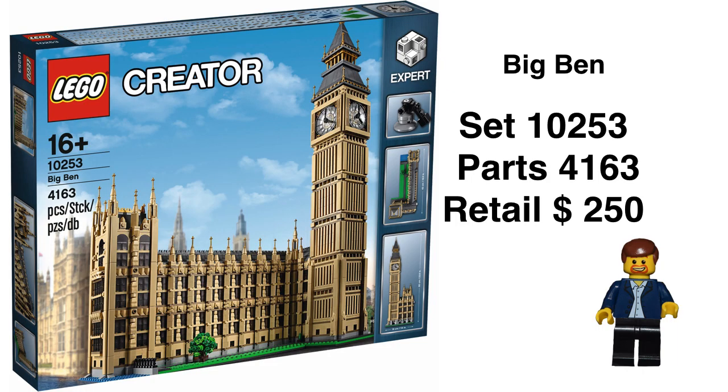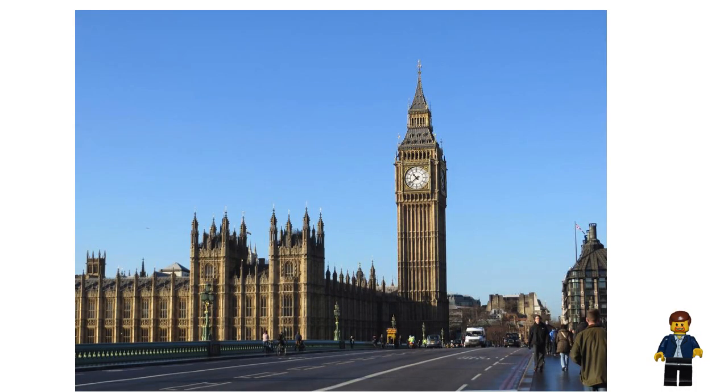Looking at the Big Ben today, big set at 4,163 pieces. It's a whopper, but man, I am absolutely loving and digging this set. For me, I don't know about you, but when I think of London, England, I think of Big Ben. It's the first thing that pops in my head. And once again, Lego nailed it with the design. Absolutely gorgeous set. Can't say enough good things about it.